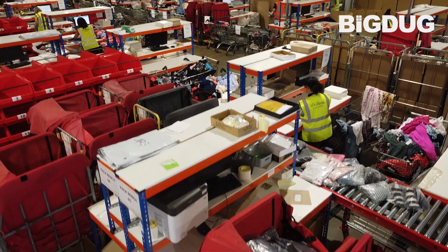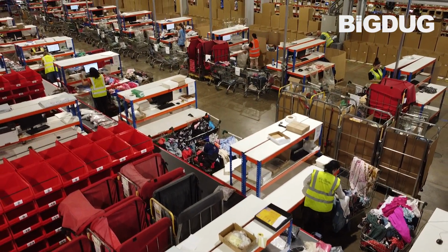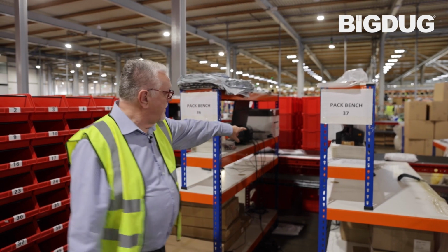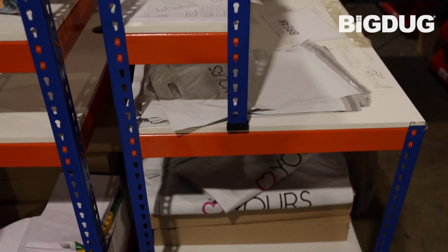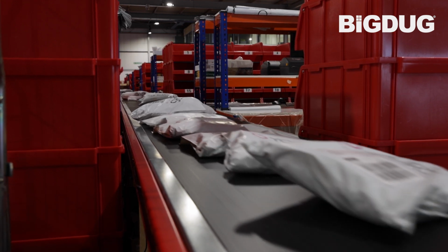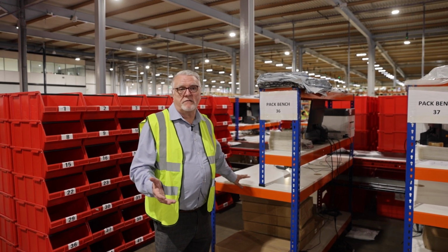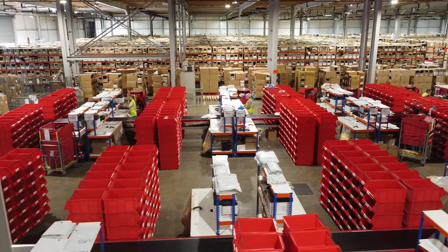We're now in the centre of the warehouse, and this is where the pick and pack operation is. We supplied 102 of these workstations to Yours Clothing. It's integrated with a conveyor system which we didn't supply, but basically the operatives pick, they bring them back here, and it goes on a conveyor belt to a station. We've supplied them with a melamine finish, so great with keeping the clothes clean, and you've no risk of snagging any of the clothes with the melamine finish, and it looks great.